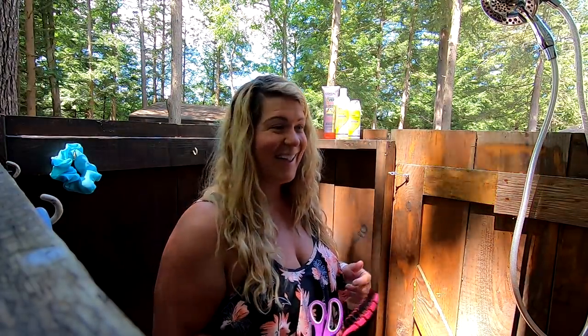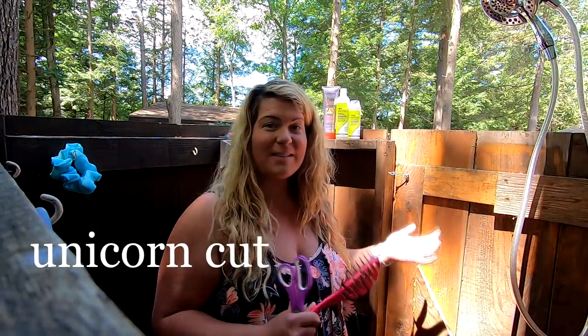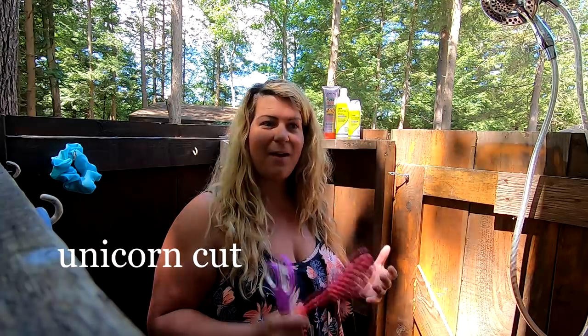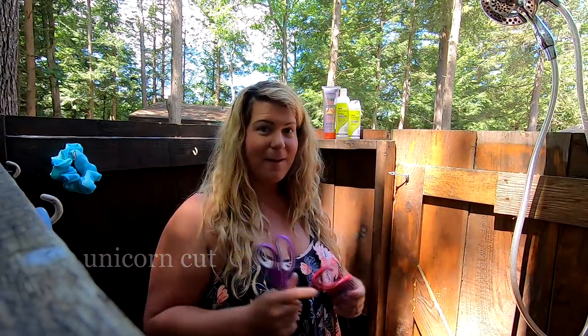So obviously I'm in the shower. We're going to start with a haircut. And this is called the unicorn cut. I'm gonna wet my hair because it's just easier for me to wet my hair and then cut it, because my hair's so unruly. So I'll be right back once this is on and I've got my hair conditioned.